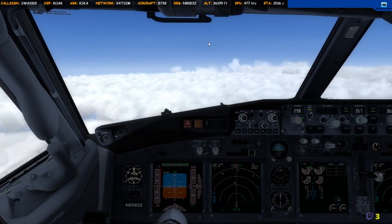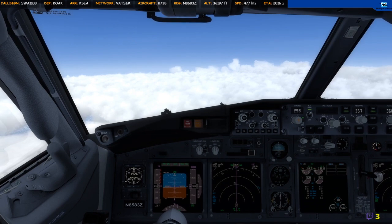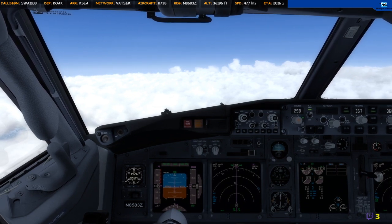Man, it's sad to be all alone up here at flight level 360, and there is nobody around. I'm going to bring up VATSpy on my other computer here and see if there's anyone. I'm almost out of Oakland's airspace, and there is nobody around me for a while. Nobody.